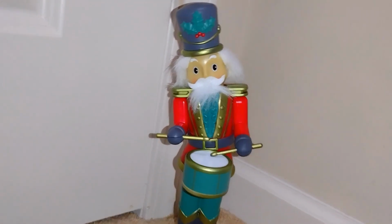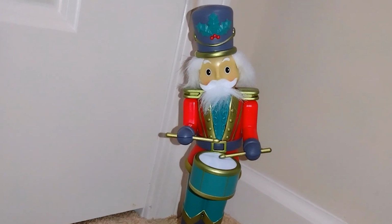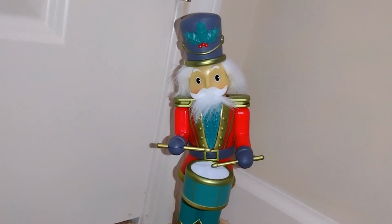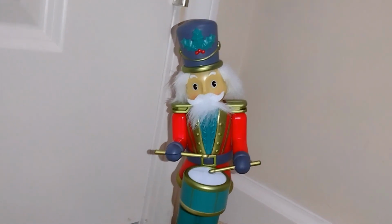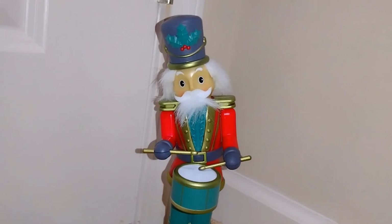But anyways, that's all I really have to say about this little guy. Definitely recommend him, and I would say get him this year if you can, considering the fact that he's sold at Walmart, so he's a lot more exclusive to everybody now instead of just one store that not everybody has in their area.